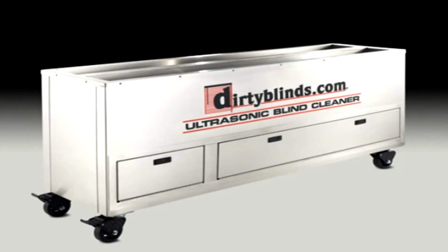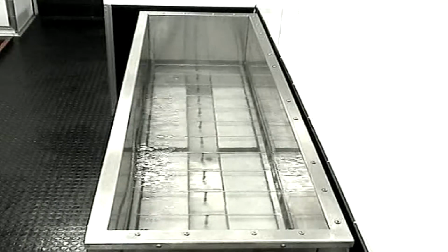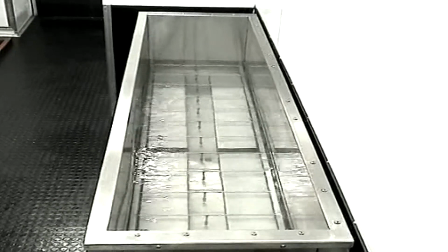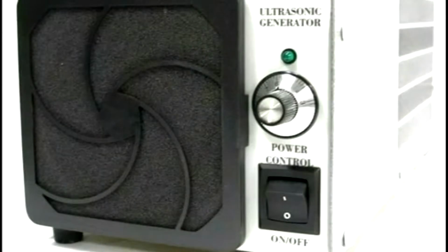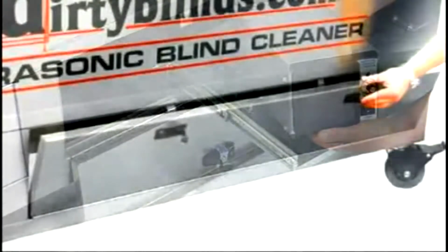DirtyBlinds.com blind cleaners are constructed with piezoelectric transducers. Our blind cleaners are equipped with a UL-listed generator with solid-state circuitry. It offers unmatched efficiency, versatility, and dependability. Two simple connections allow you to remove and reinstall our generator when performing preventative maintenance.